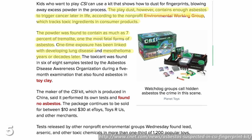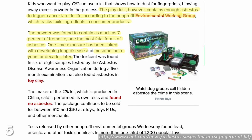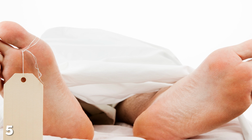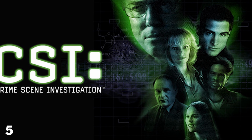of asbestos. And an investigation by the Environmental Working Group stated that this was more than enough to cause cancers later in life for those exposed. Oh well, at least when all these kids start dying in 30 years' time, it won't take a cheesy montage backed by techno music to figure out why.